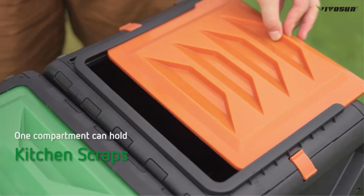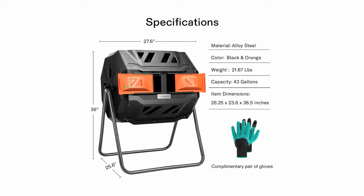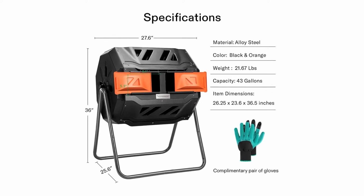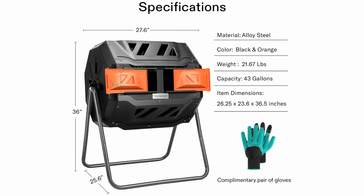The UV-protected plastic chambers are built to withstand exposure to the elements. The powder-coated stainless steel frame with rotation locks makes it easy to load, unload, and rotate the bin. The compost bin requires some assembly.